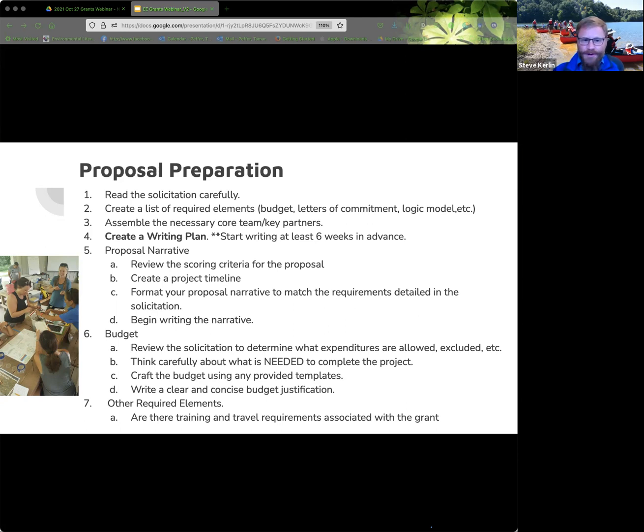Other requirements. Are there any other specific requirements by the particular funder? Something like, do you have to complete some training, like a MeWe 101 online training, for instance, from Elise's organization, from NOAA? Or are there travel requirements associated with the grant? Do you have to attend some regional meetings with the funder and the other grantees in that cycle? And then make sure you include that travel in your budget. All right, next slide, some more budget things.